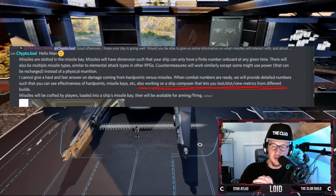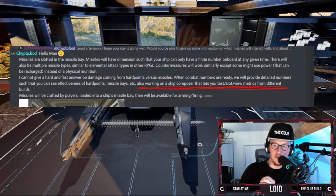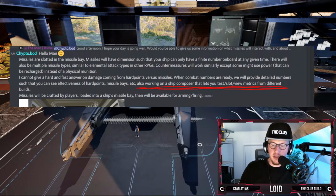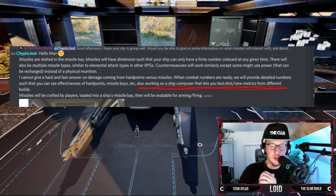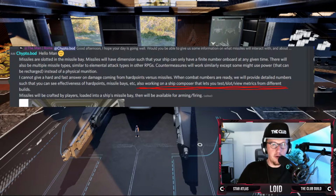I cannot give a hard and fast answer on damage coming from hardpoints versus missiles. When combat numbers are ready, we will provide detailed numbers such that you can see the effectiveness of hardpoints, missile bays, etc. Now, ding ding, news. Also working on a ship composer that lets you test, slot, and view metrics from different builds. Missiles will be crafted by players, loaded into a ship's missile bay, and then be available for arming or firing. So this is going to be very exciting. With this composer we can configure and build ships and see the different stats and performances. I guess that may come out alongside the schema, where we can see the different slots and modules we talked about in a previous video. Thank you, Lloyd. I'm sorry to interrupt you, but it was very important. Goodbye.